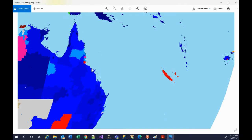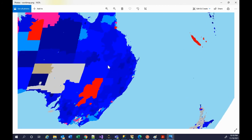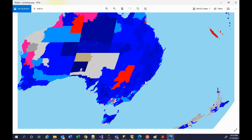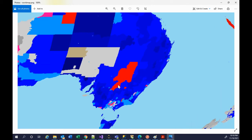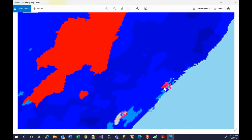And if we come down to the Australian continent, we can see that most of Australia is Protestant, as seen by the dark blue colors. There are significant red spots. This can be explained by the fact that there is a significant Italian community in the Griffith region of New South Wales, and that can also be explained by some red dots around the Sydney metropolitan area.